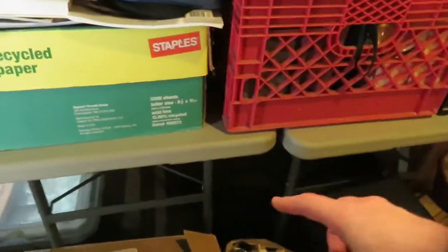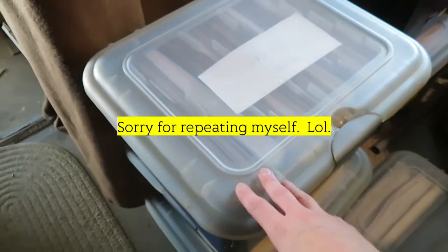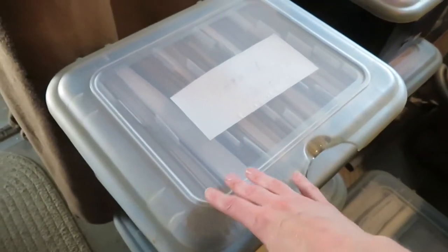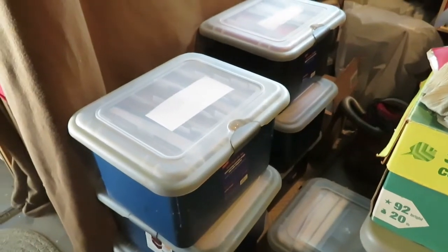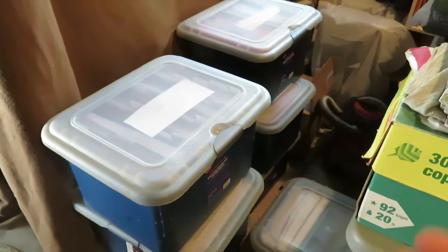But another reason why I wanted to pull all this out, because besides cleaning it out and trying to go through it all and everything, is because I wanted to see if I can fit one of these bins in my rig, because I want to be able to read this stuff. I didn't spend years and years and all this paper and all the time just to throw it all away, or recycle, or just let it sit in the storage unit without ever being read or anything like that.